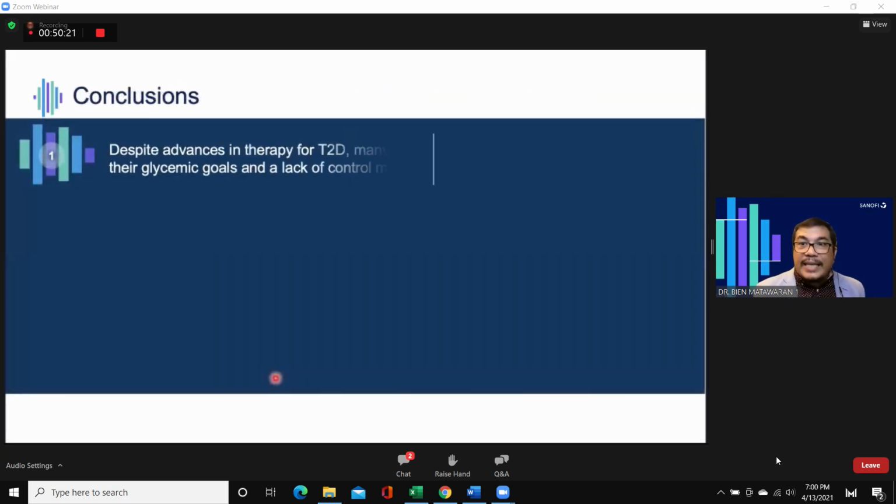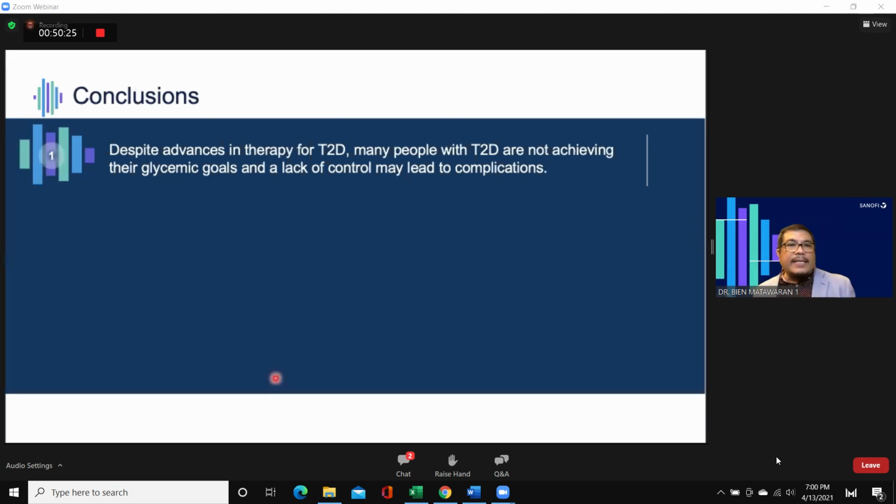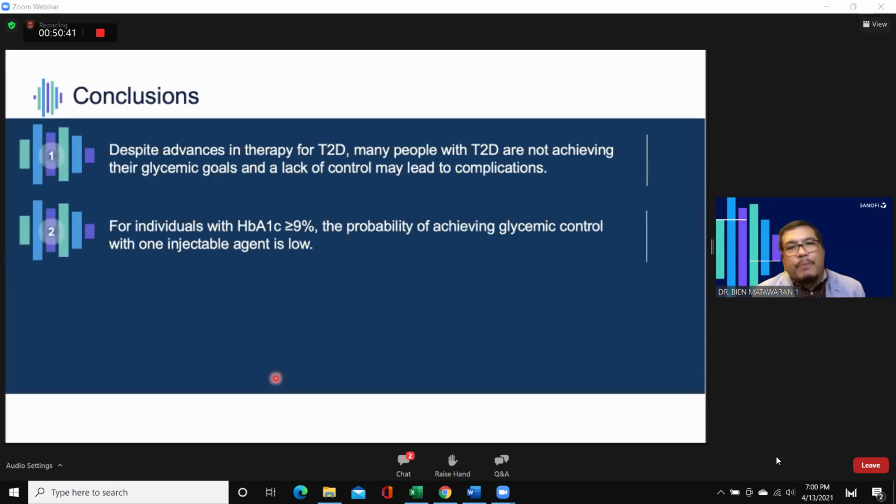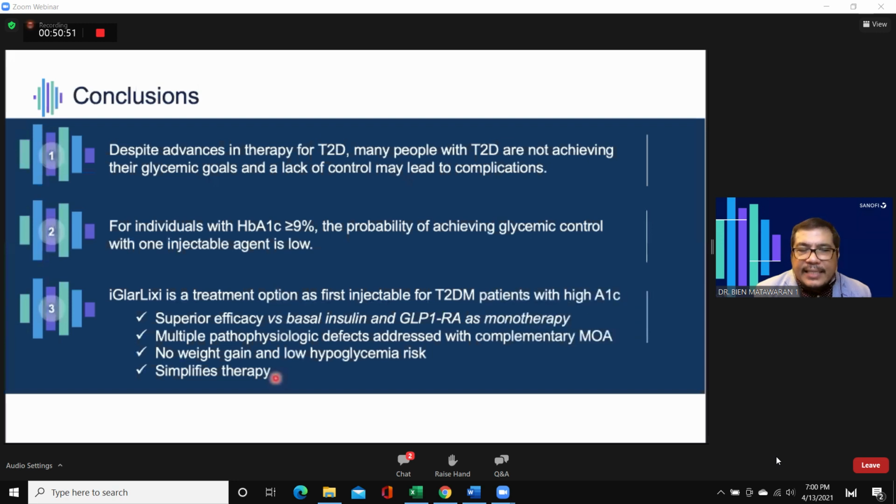So in conclusion, hopefully I was able to achieve our objectives. Despite advances in therapy for type 2 diabetes, many people with type 2 diabetes are not achieving their glycemic goals, and the lack of control may lead to complications. We also know now that for individuals with an HbA1c of more than 9%, particularly, the probability of achieving glycemic control with one injectable is low. So Iglar-Lixi as a fixed ratio combination is a treatment option as first injectable for type 2 diabetic patients with high HbA1c because of the superior efficacy of the fixed ratio combination versus basal insulin and GLP-1 receptor agonist given as monotherapy.